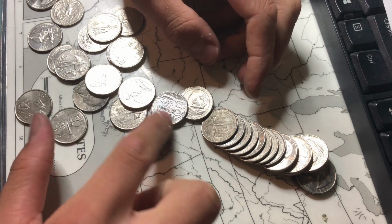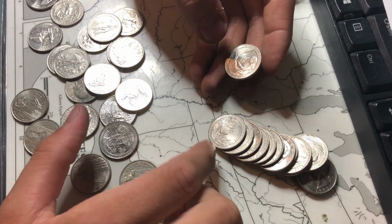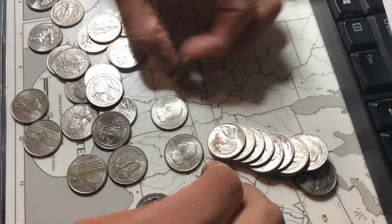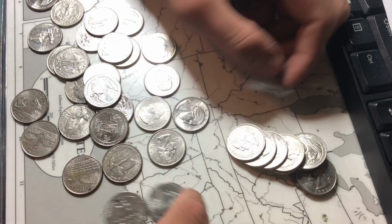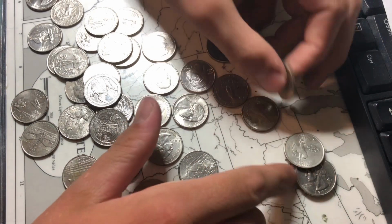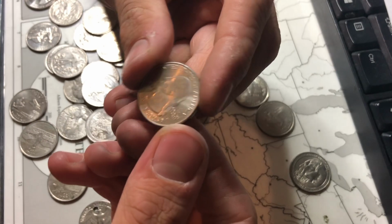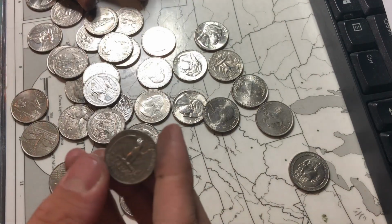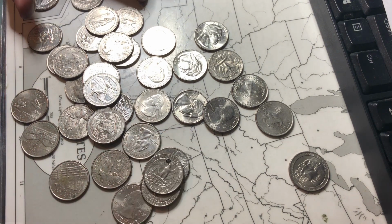But W quarters, if you didn't watch the last video when I was explaining them, they minted them in 2019 and 2020, and there's a lot of different designs. And they're from the West Point Mint. Like here's one of the designs. Let's see, and that was from Philadelphia. But anyways, it was a nice roll. Probably not going to keep this, but we will keep looking through these quarters.